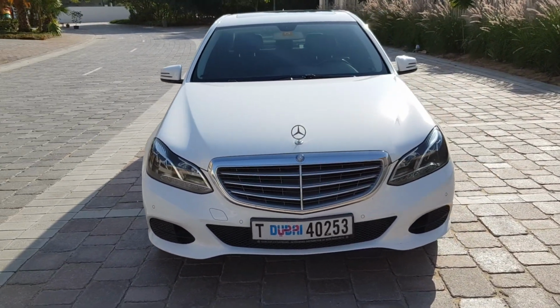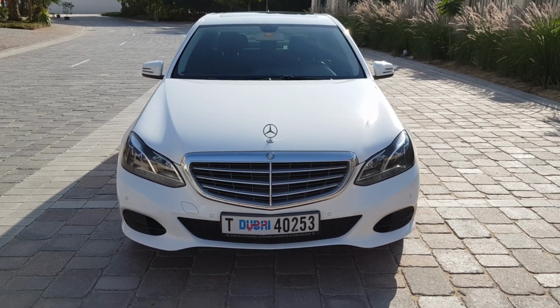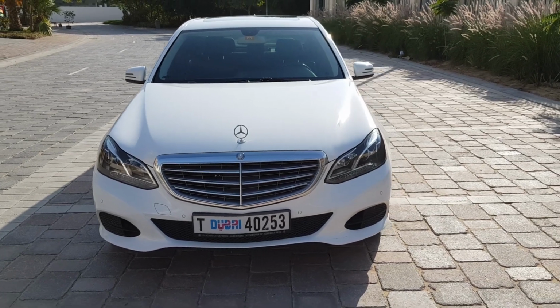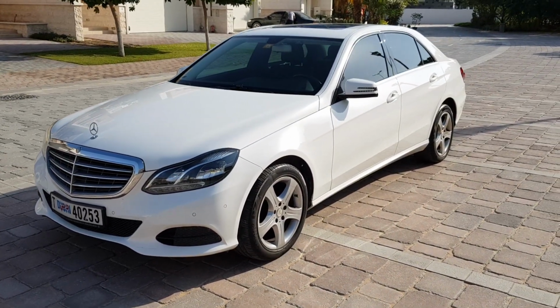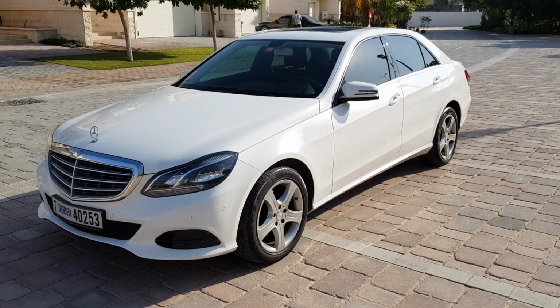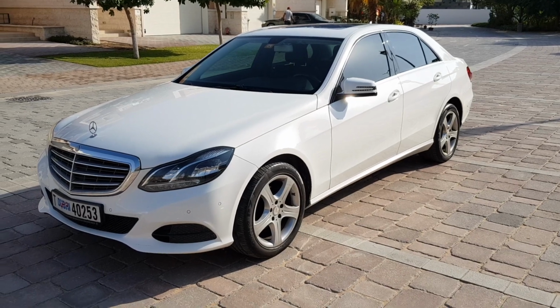The Mercedes E-Class, of course, just an absolute icon on the roads. It stood the test of time in terms of design, and these vehicles now just have so much technology with them as well. It really is an absolute pleasure to drive. So many features and functions on this car. I'm not sure if we're going to have enough time to go through everything. I'm pretty confident we won't, but just a quick walk around to demonstrate the actual condition of this thing.